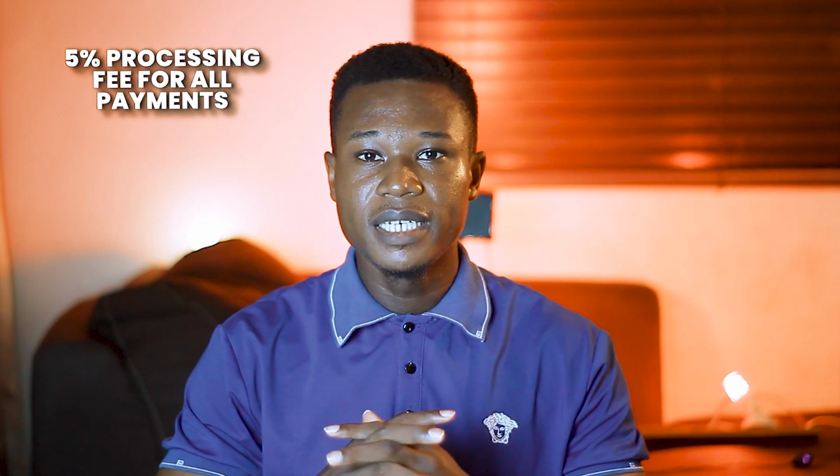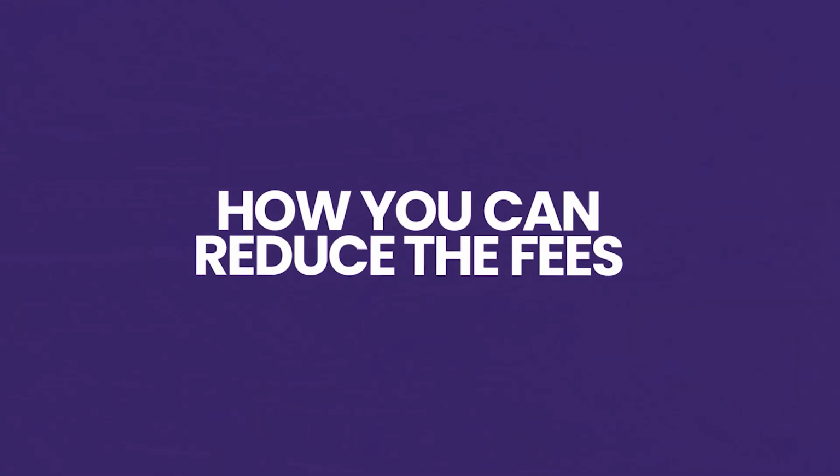On Upwork, when you hire a freelancer, the platform charges you a 5% processing fee for any payment you make. The 5% fee is non-negotiable, so that means all clients pay this charge. While it may seem like an additional cost, it is important to understand that this is how Upwork makes money in order to keep the platform running and to make sure that freelancers and also clients enjoy a seamless process. Now let's talk about how you can reduce these fees.